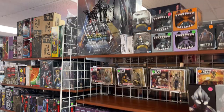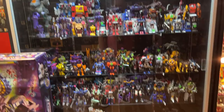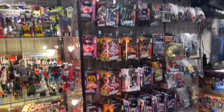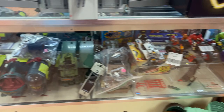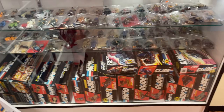We're gonna focus on all the Transformers. No surprise, all of these Transformers always got full cases of the Transformers, and then some of your newer releases in the box, Legacy, all kinds of good stuff. Let's check out some more retro. There's the WWE ring. That is pretty cool. We got some of our Legos there, some G.I. Joes going on, a couple of Turtles as well, some loose G.I. Joe vintage.